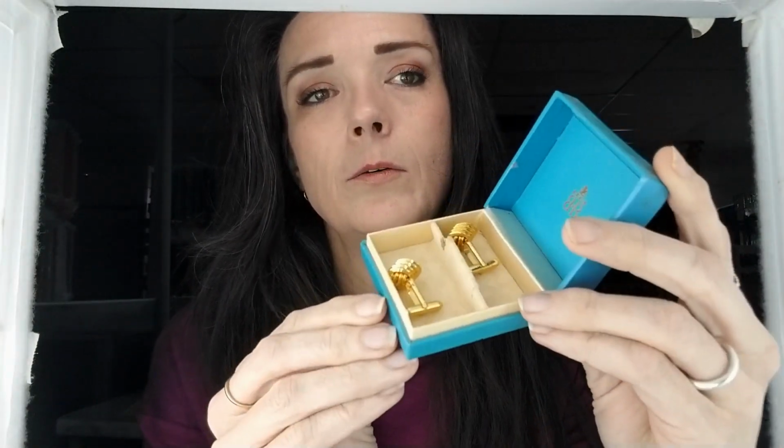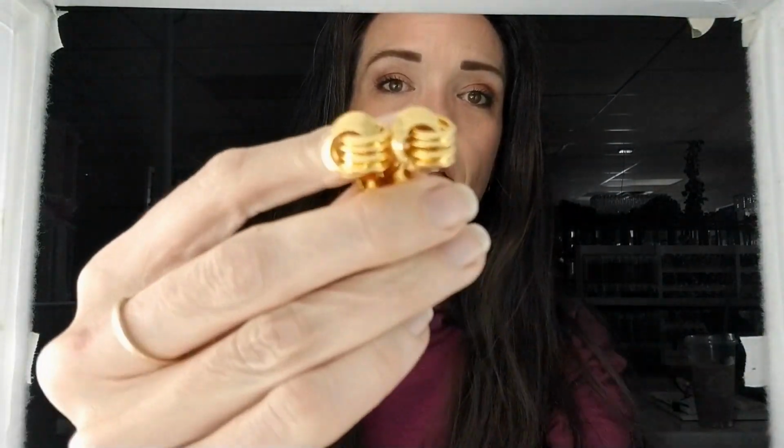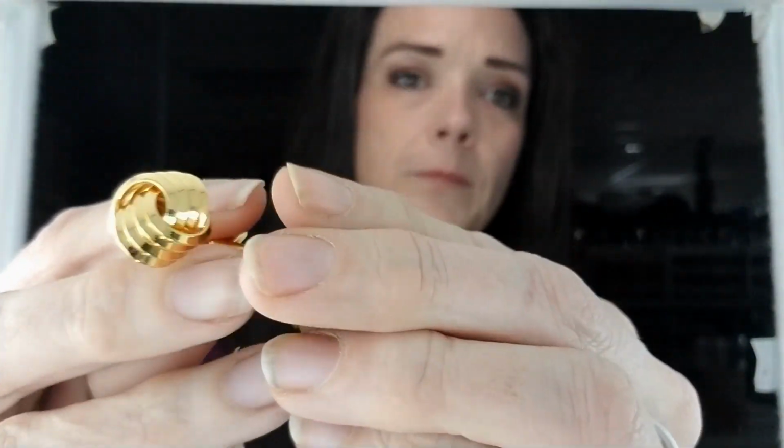And then we have an old Birks box here. I like these ones, the cardboard ones. And ooh, some cufflinks. Are they from Birks? I don't think so. They don't have any logo for Birks, but they look like this. They're like a gold sort of knot design. Yeah, so there's no signature on them at all, but they're in nice condition, and I really like the box, of course.